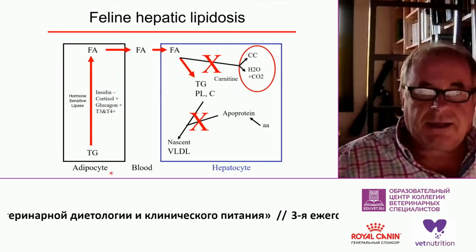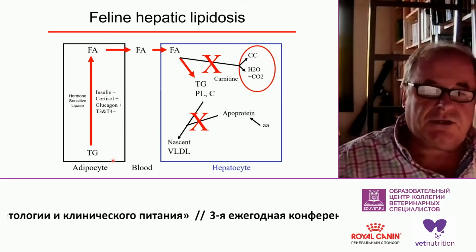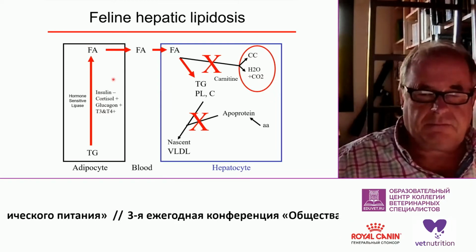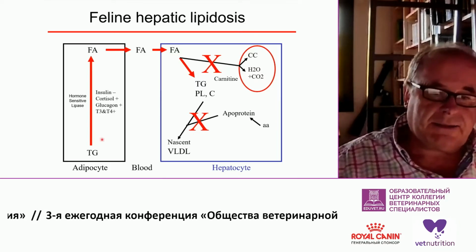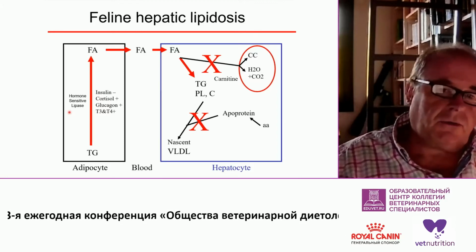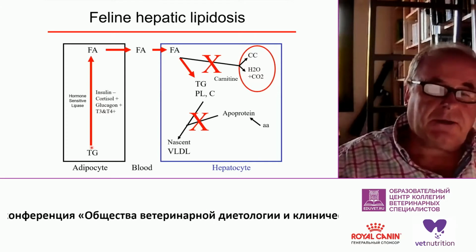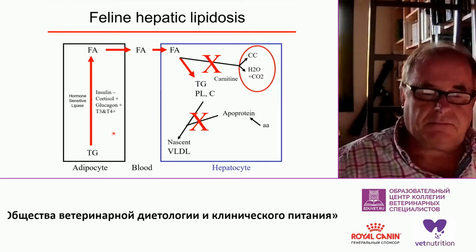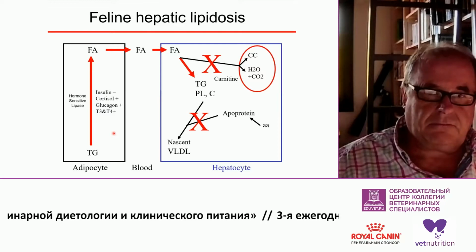So, in a cat that is fasting, there are 3 reasons to explain that there is a lipid accumulation in the liver. Итак, у нас есть три механизма, которые объясняют вот это скопление жира в печени у кошки. The reason number 1 is that during the fast, the hormone-sensitive lipase is stimulated and promotes the release of fatty acid from the adipocyte. Здесь первый механизм заключается в том, что липазы, которые чувствительны к гормонам, вызывают высвобождение жирных кислот из адипоцита.